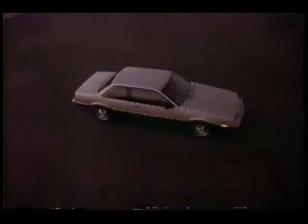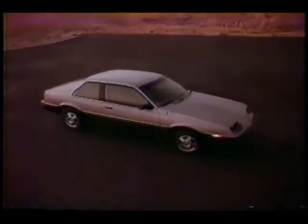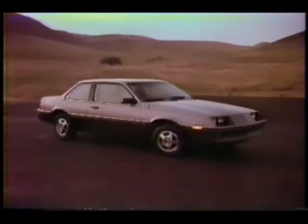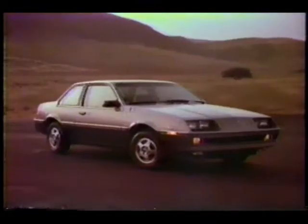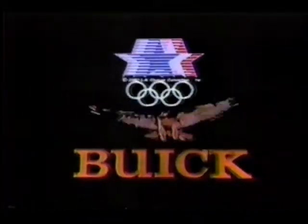If you're just looking for a small car, your choice is very large. But if you're looking for a small car with advanced front-wheel drive engineering, your choice is more limited. And if you're looking for a small car that's also very sporty and maneuverable, you'll find it reassuring to look at this one. Skyhawk, the first car to succeed at being both small and Buick at the same time. Buick, the official car of the 1984 Olympic Games.